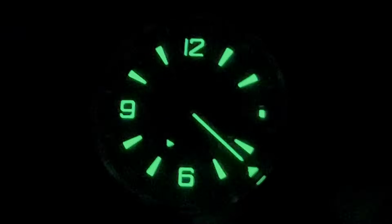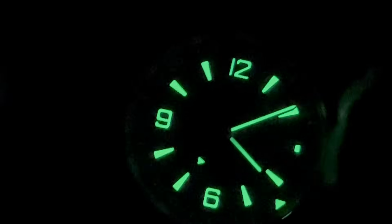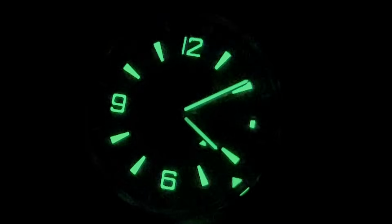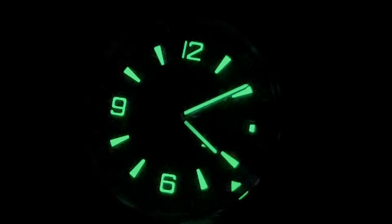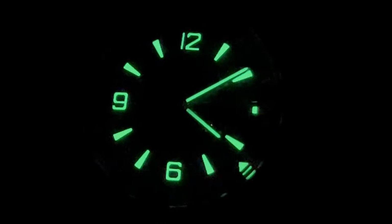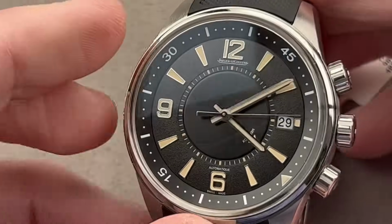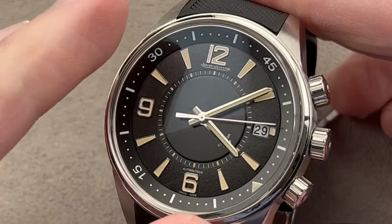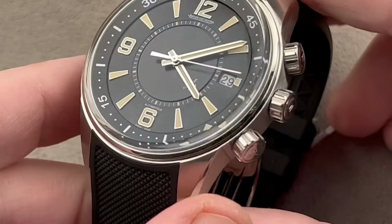So why don't we now take care of that? I hope I wound it. You can wind it more, it can ring for longer, but you get the idea. This is a watch that you can even set from an alarm standpoint in the dark.